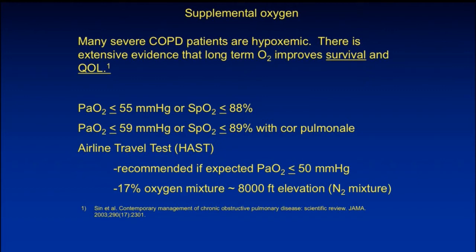So I don't really care how old you are. I don't really care how short of breath you are. I care, but it doesn't really go into this equation. What goes into the equation of whether or not you get oxygen are these numbers. And this is what determines it. And this improves survival. So this is the other area that improves survival.